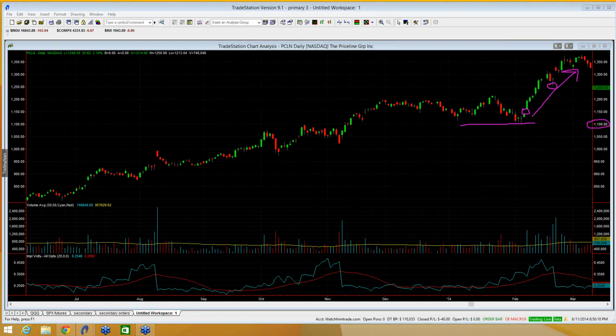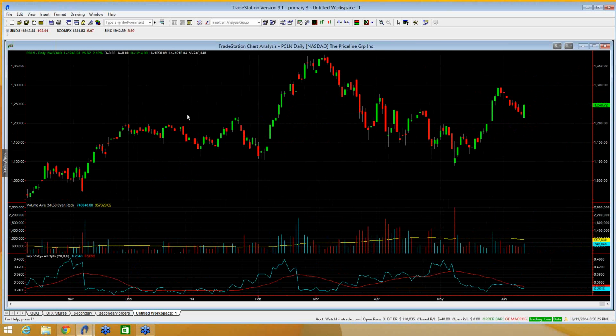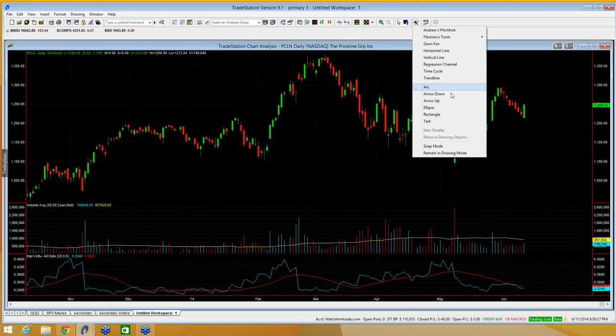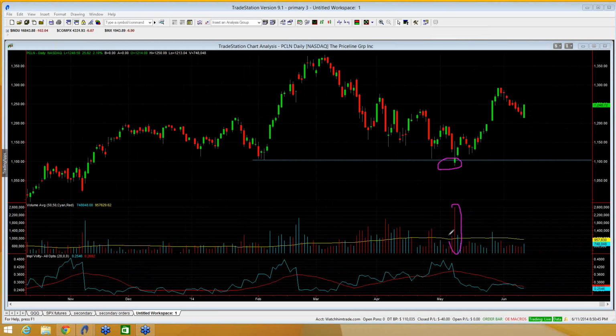Well, we'll just back it out here and take a look. And you can see pretty much in exactly the same way Netflix did, Priceline pierced below that key low. All right, it broke below 1100 here on super high volume, highest volume on a red day in months and months and months. So again, the exact same scenario as Netflix.